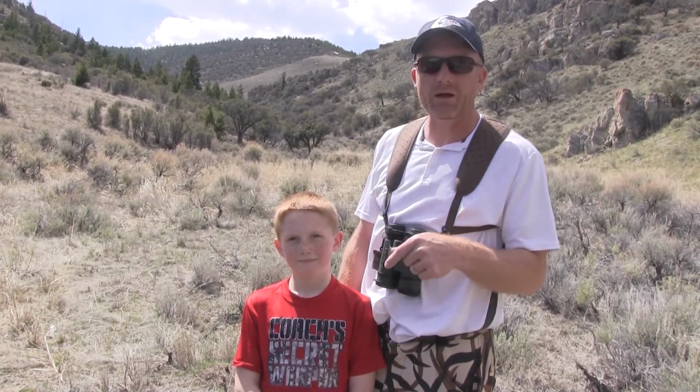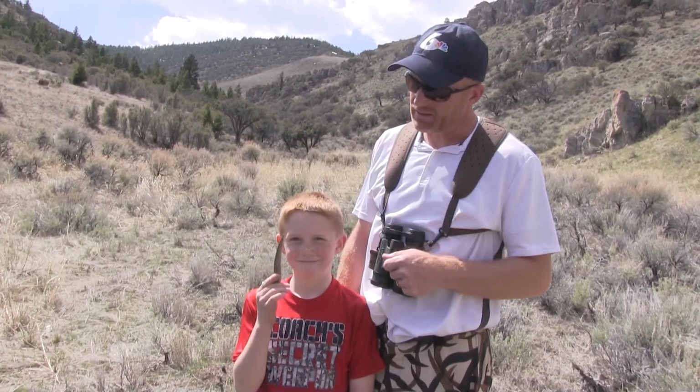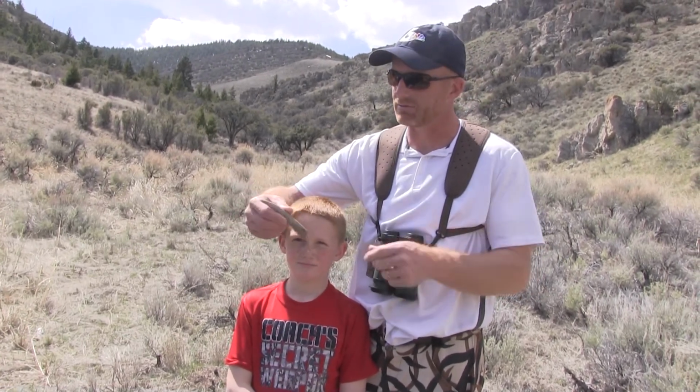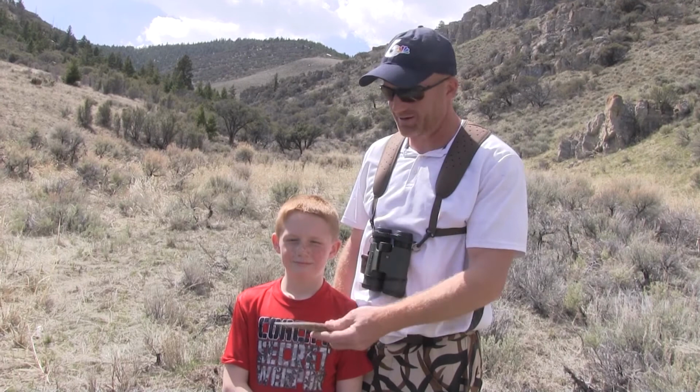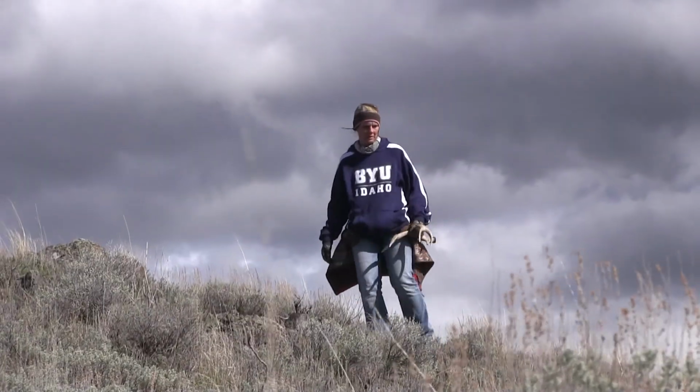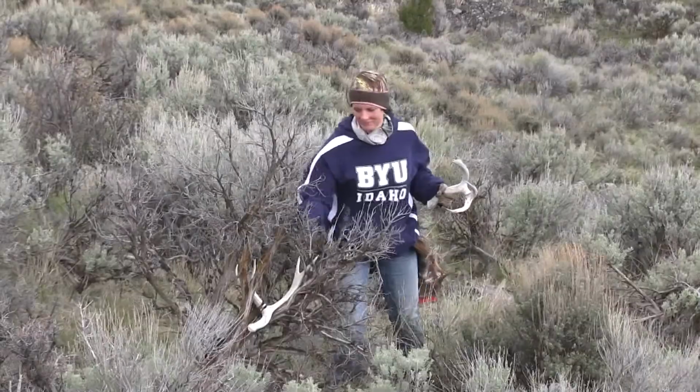The one thing we found just barely coming out is a little piece of an antler, probably broke off from a fight or something like that, who knows. But a little piece of a deer antler, so that is it for today. Next, it's my wife's turn to head out, and she brought back some of the luck.